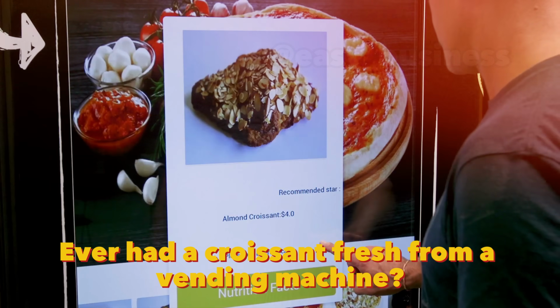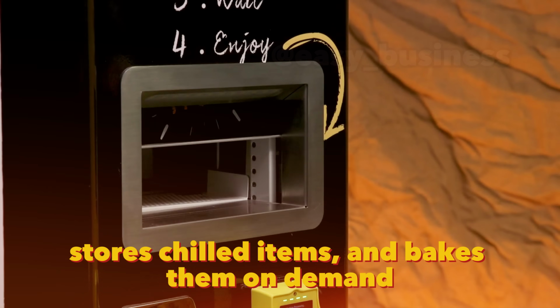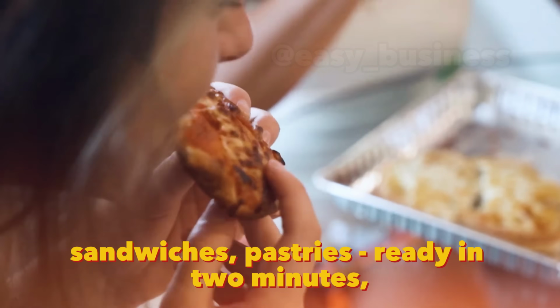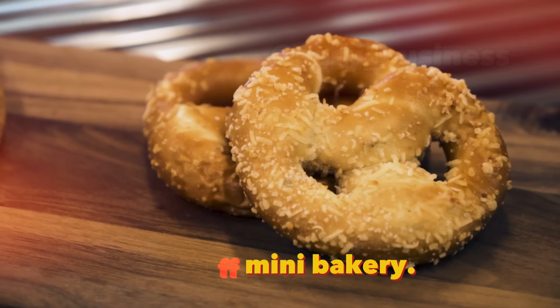Ever had a croissant fresh from a vending machine? Not reheated, actually baked. Bake Express stores chilled items and bakes them on demand using infrared and convection. Pizza, sandwiches, pastries, ready in 2 minutes, hot and fresh. It's not a vending machine, it's a no-staff mini bakery.